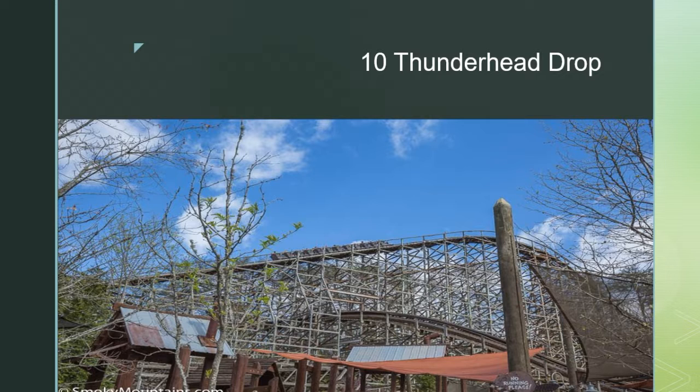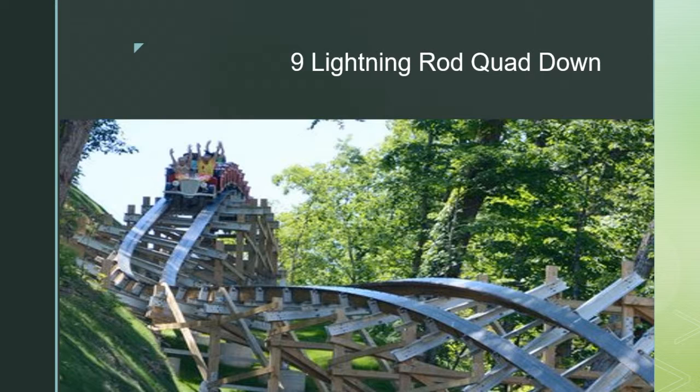But okay, moving on to number 9. Lightning Rod's Quad Down. Oh my gosh. This is insane.